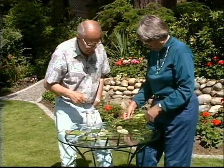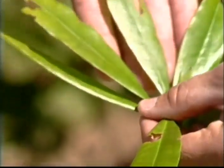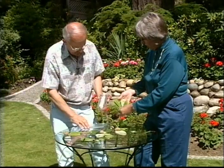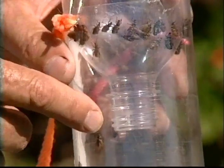Now this is the one everybody sort of knows about, and that's root weevil. The damage from root weevils comes in from the edge, and you get these narrow channels and very irregular feeding. Now, these are the actual weevils, aren't they? They are different species of weevils, and this is what you'll find if you go out with the flashlight at night.